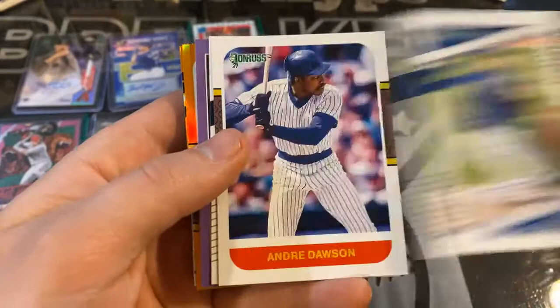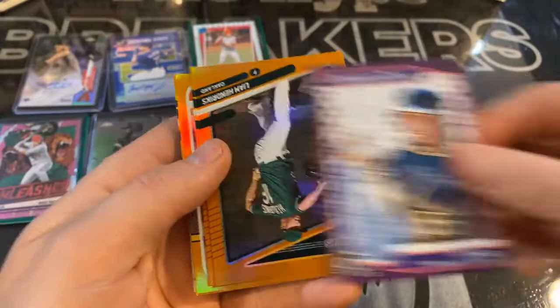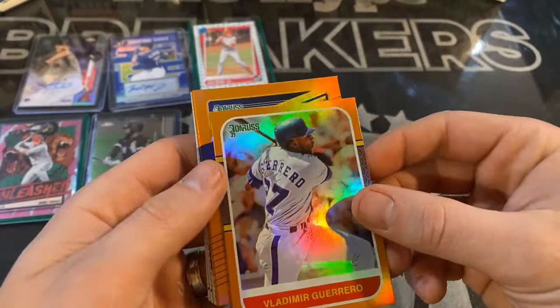We've got a backwards, I believe it's purple. It's going to be purple or orange. Blue Star Diamond Kings, Josh Bell. I was thinking of other packaging here. Liam Hendriks, orange. Here's our orange parallels. Vladimir Guerrero Sr., orange. Max Fried.